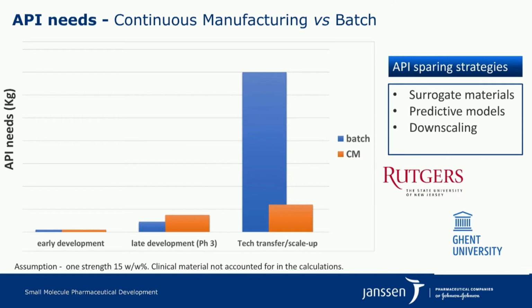Well, the main advantage when it comes to API consumption compared to batch processes is at a later stage, so doing 10 transfers, scale up, assuming that we are transferring from and to a similar line. If this is the case, then we'd be saving thousands of kgs of blends. And consider that at this stage our APIs are still quite costly, so we're talking about $5,000 to $10,000. It's a multi-million saving per compound just from an API perspective, without taking into account other aspects we talked about earlier.